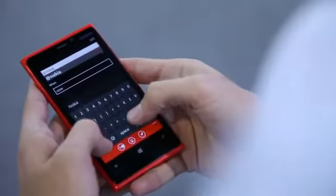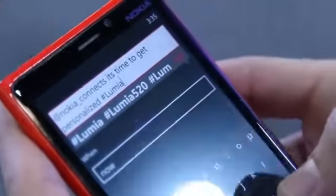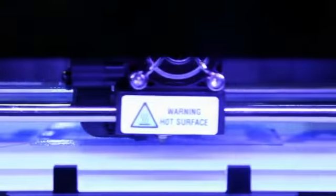So we have Makerbot here with us as our partners. We have several Makerbot devices, and what we do is we're allowing consumers to actually get a social 3D printed Nokia case. The idea is that a consumer can tweet using the hashtag Lumia820. From that tweet, we'll take that consumer's Twitter handle and we'll create a personalized case for them with that Twitter handle. So the consumer will actually walk away with a Lumia 820 with a customized case just for them.